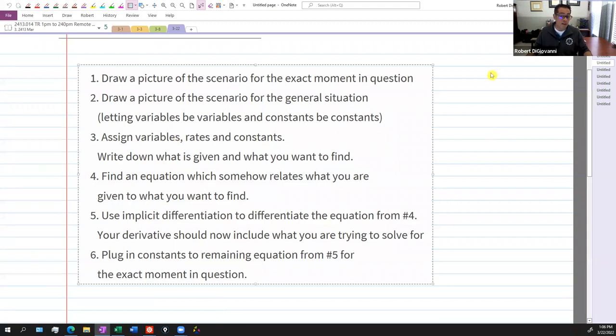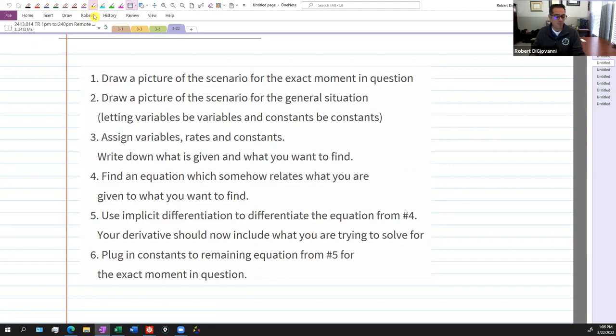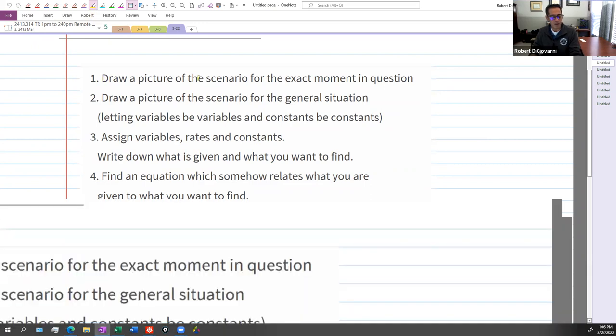This is kind of the template that we use, but I just want to make sure you understand that it isn't always going to go this way. Things are not always going to work out exactly the way steps 1 through 6 work here. So with all of these problems, we want to try and draw pictures.